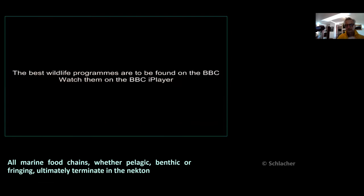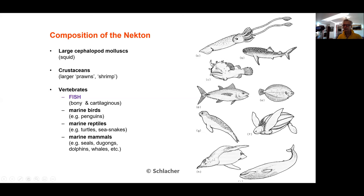Right. So essentially, we talk about things which are big and which can swim and are not necessarily at the mercy of the currents. And that sets them apart from the plankton, which we talked about last week. So the nekton is a very, very large group. Most people say, well, of course, it's got fish, but it also has seals, turtles, penguins, blue whales, and large squid. So it's a very, very diverse group, but ultimately it's all about big swimming zoology.